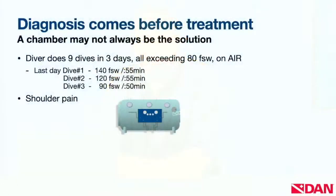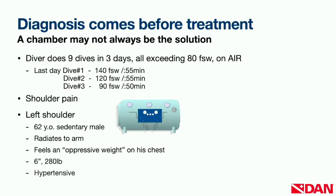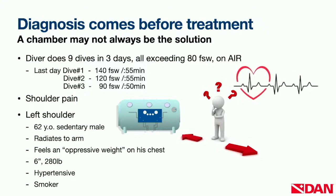So everybody would say, well, this guy is clearly bent, so he needs a chamber. But then if I show you that this guy has a left shoulder pain, and he is a 62-year-old male, he's a sedentary male, and the pain radiates to his arm, and he also feels an oppressive weight on his chest, and he's 6 feet, pretty big man, and he's hypertensive, and he's a smoker. So all of a sudden we say, well, maybe this is not necessarily decompression sickness, this could be cardiac.